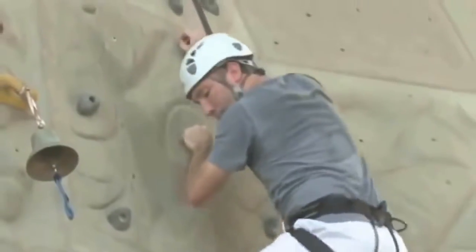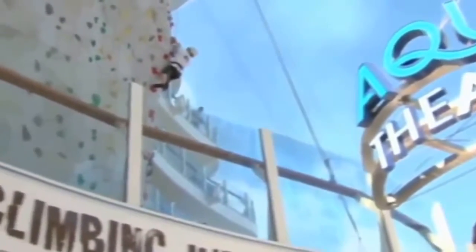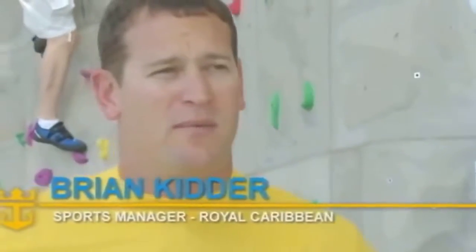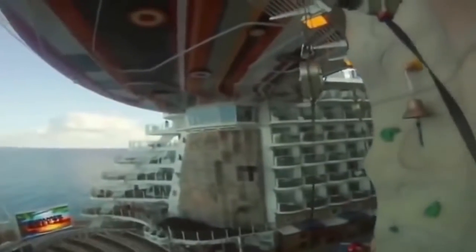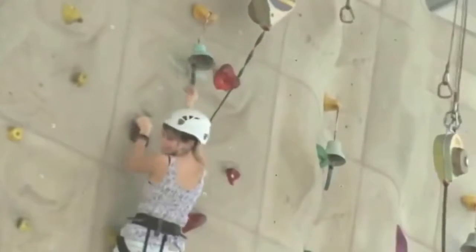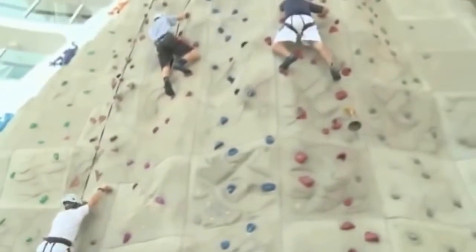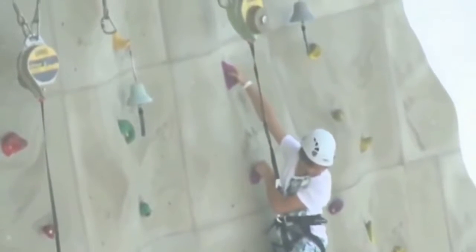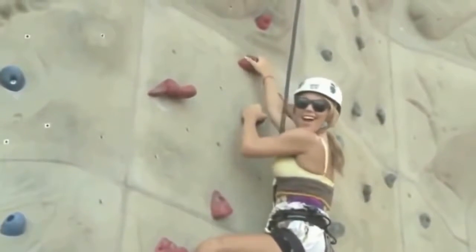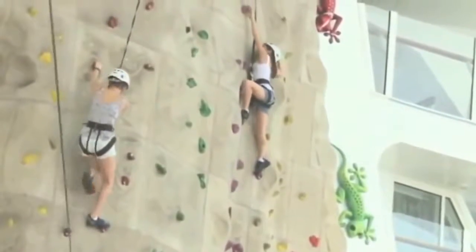If you're feeling a little more adventurous, scale to new heights on the dueling rock walls. Well, I would tell everyone to come on up and join a great experience. It's outdoors, the back of the ship, amazing views, and just a great time up here on the rock wall. Both rock walls are 13 meters tall, the two largest rock walls at sea. There are multiple routes on each wall, and on sea days, our busy days, we have both walls open for our many guests that we have on board.